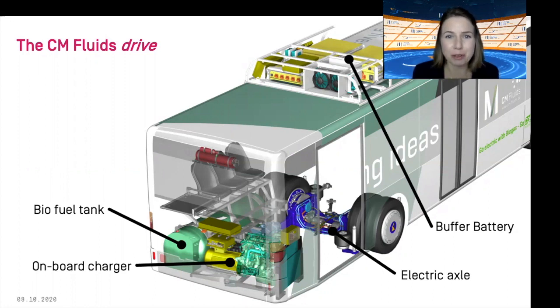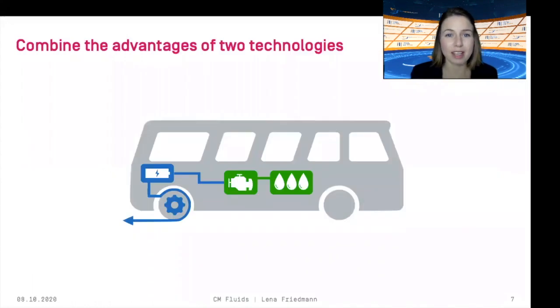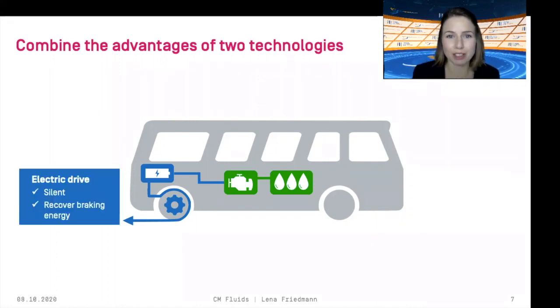Now, why is this so special? Because the CM Fluids drive combines the advantage of two technologies. We have a purely electric drive, which enables us to drive very silently and to recover braking energy. And as a physicist, I can tell you that that makes a huge difference for heavy vehicles that start and stop all the time, like city buses.